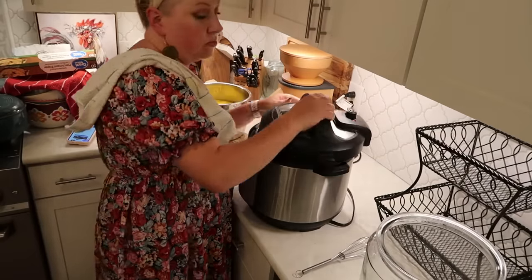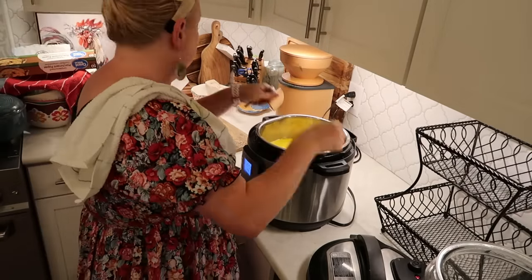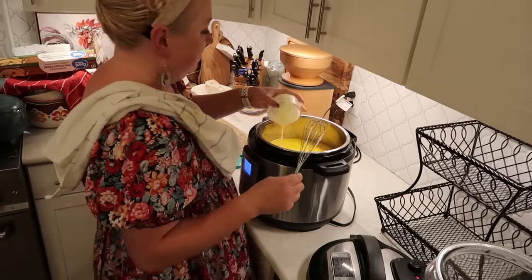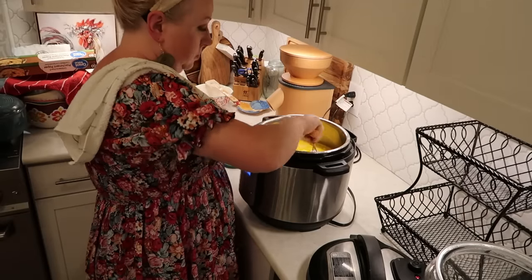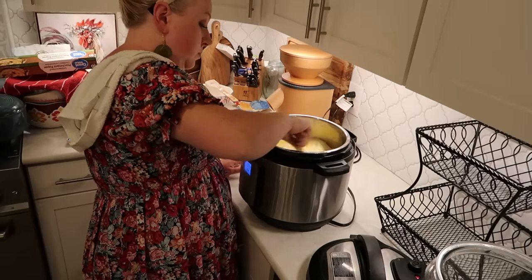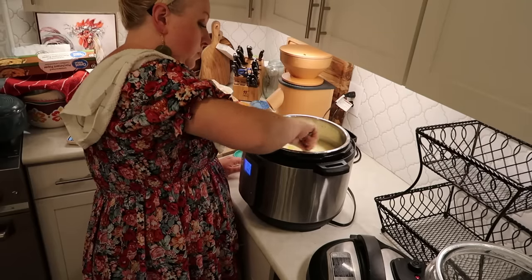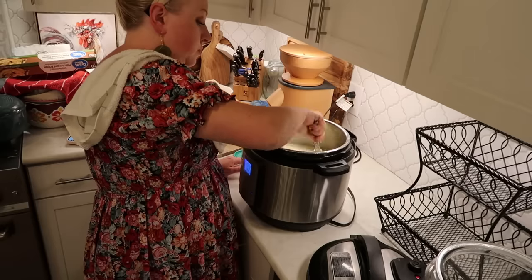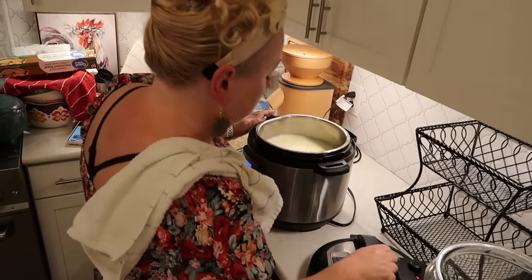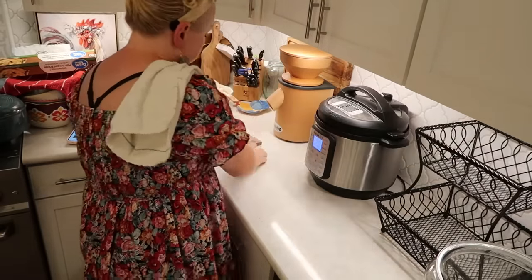And now my yogurt has cooled, and I'm adding in my starter yogurt, which was a little bit to help get it going, and I am whisking it down, and then I will let it cook and do the yogurt process overnight. Some of you have shared you do the process for 8 hours in your Instant Pot, or you do the yogurt setting for 10 hours. And so on this evening, I decided to do the 10-hour process.